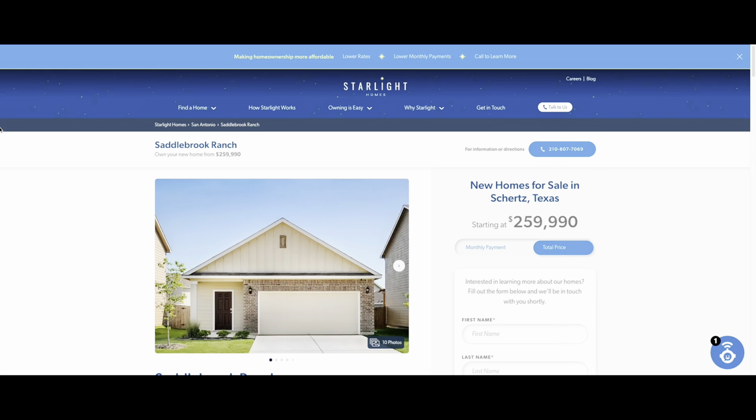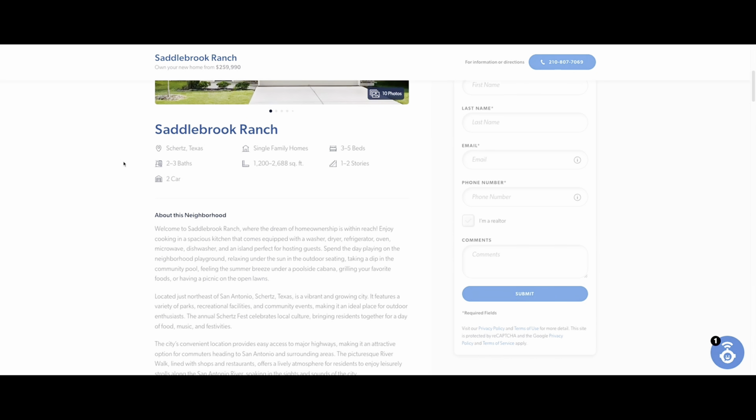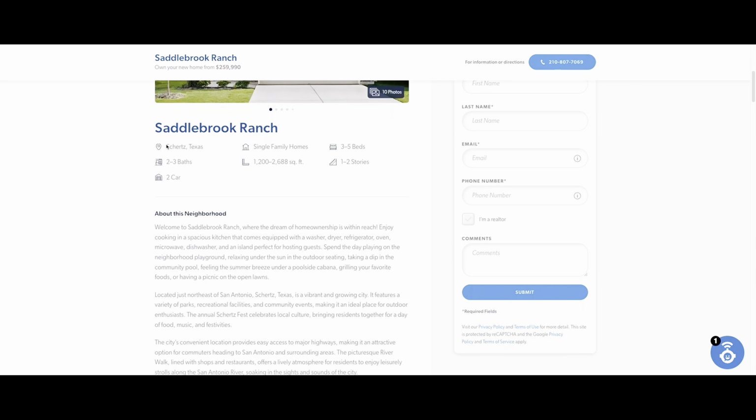But just so you know, this is by Starlight Homes. This community, again, it's called Saddlebrook Ranch, and these start in the 250s, right? And then you can see the summary here on the screen. It's located in Schertz, Texas. The homes range from 3 to 5 bedrooms, so you can get 3 bedrooms all the way up to 5, depending on your current situation.